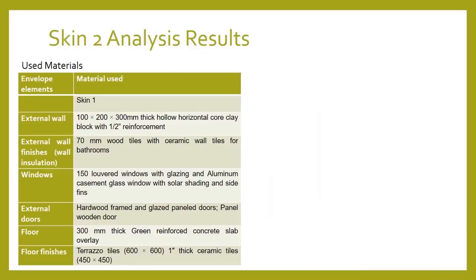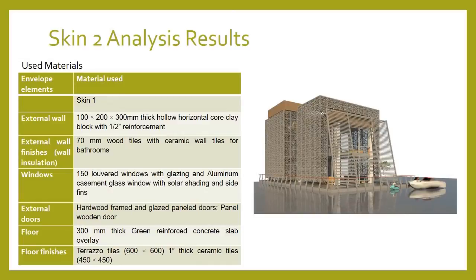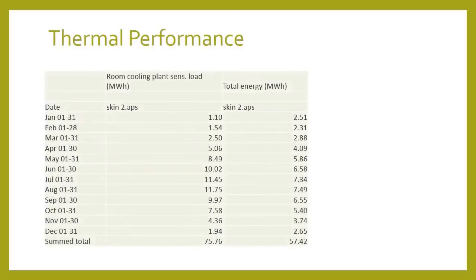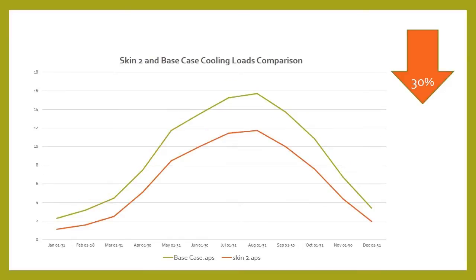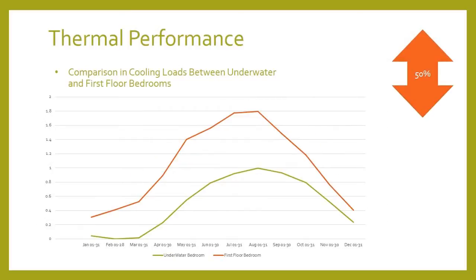In skin 2, louvers were added to south, east and west elevations. Total energy and room cooling reached 57.4 and 75.8 megawatt hour. Comparing the results to the base case, reduction percentage of total energy and cooling loads reached 22 and 30%, while the difference in room cooling loads between the 2 bedrooms was reduced by 20% than the base case.